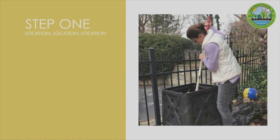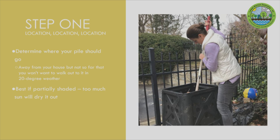Step one, location. Where are you going to put this in your yard? If you have a closed bin system, you may want to put it a little closer to your house because you do have to walk scraps out there regularly. You don't want it to be in full sun. Again, especially these black bins do attract quite a bit of heat.